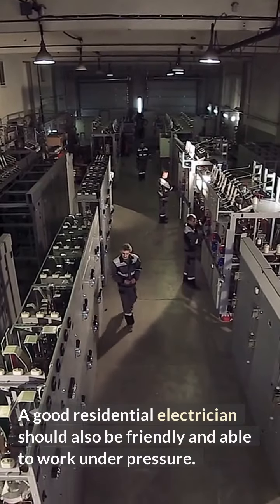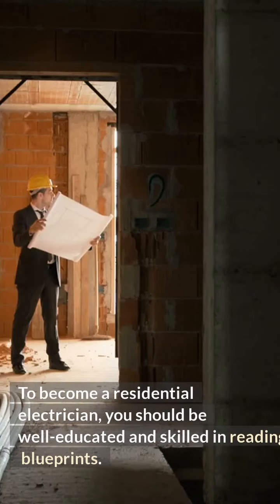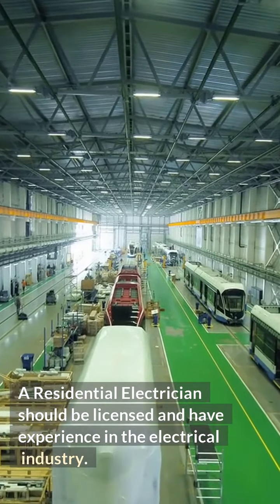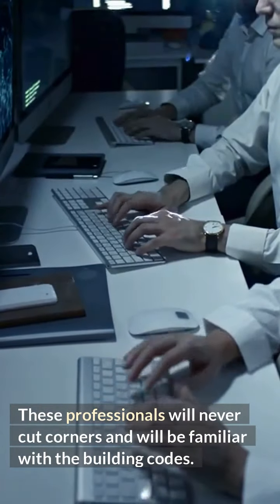A good residential electrician should also be friendly and able to work under pressure. To become a residential electrician, you should be well educated and skilled in reading blueprints. A residential electrician should be licensed and have experience in the electrical industry. These electricians are required to follow the highest safety standards. These professionals will never cut corners and will be familiar with the building codes.